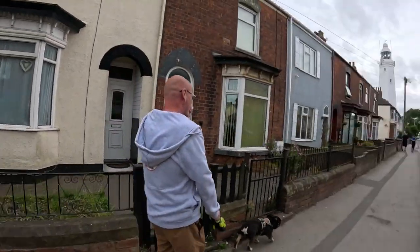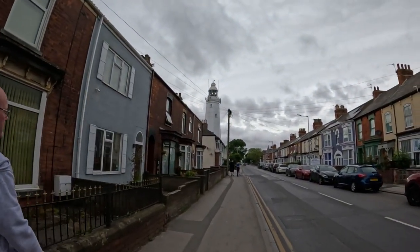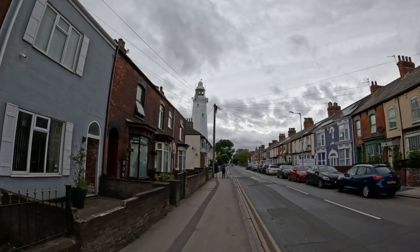So why would there be a lighthouse in the middle of Withernsea and nothing near the sea? So leave it in the comments if you know why, because I've looked and I can't see why you would put a lighthouse in the middle. So as you walk round the corner and you come up this residential street, there it is. There's the lighthouse.